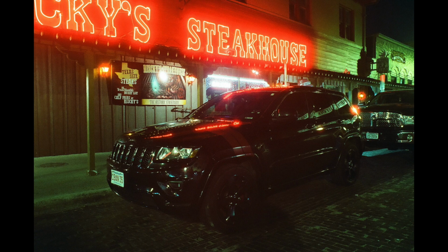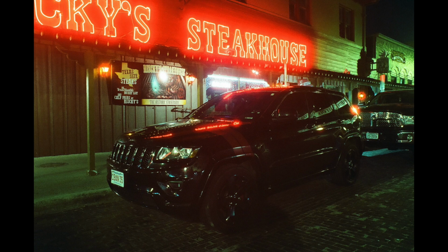If maybe this big truck that was in the back was in place of the Jeep, it might have worked better. Fort Worth, big trucks, Texas cowboys, the whole narrative right there. I think that would have fit a little bit better than this Jeep. But it's still pretty cool. You see the neon signs there. You see the Jeep. Not much else to say.